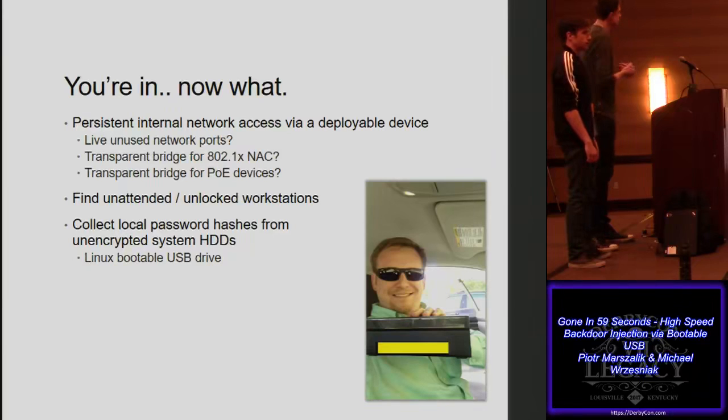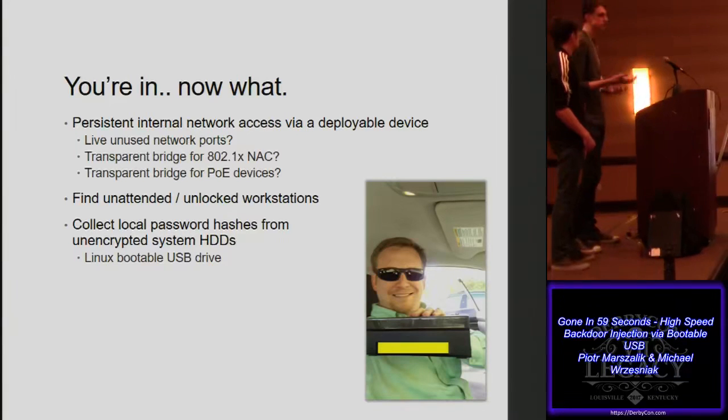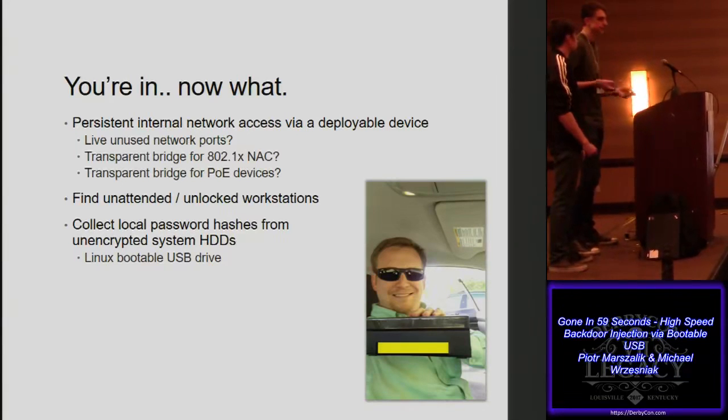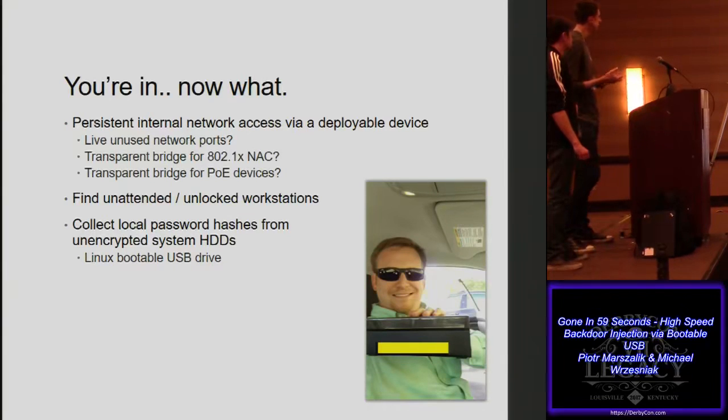With those, there's some things you might also want to consider. A lot of clients might disable unused network ports, so again, that might be an issue for you. We can definitely do things like transparent bridge to do the 802.1x NAC bypass, but with that you will require a workstation in a room or a different system in a room that you can put your deployable on. You may also consider putting your deployable and doing the 802.1x bridge on a VoIP phone, but at that time there's PoE devices that might not work for you. You might have to do some PoE injection.